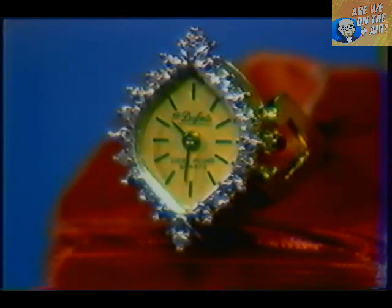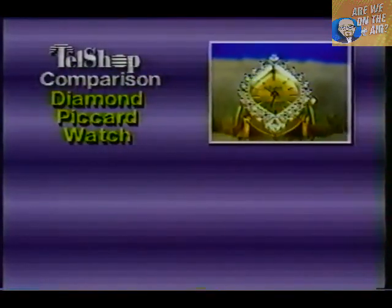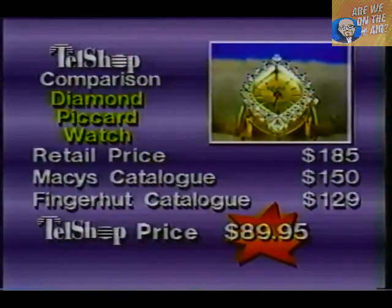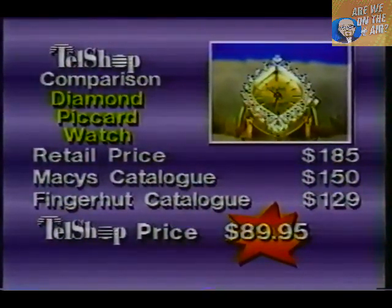Our TelShop price on this beautiful ring watch, it is the DuPont ring watch from Lucien Picard, from this wonderful Lucien Picard 1987 designer collection, $89.95. Isn't that incredible? I mean, that's a savings of better than 50% off the retail price. And as you can see, it's a very popular item with the fine upscale stores.